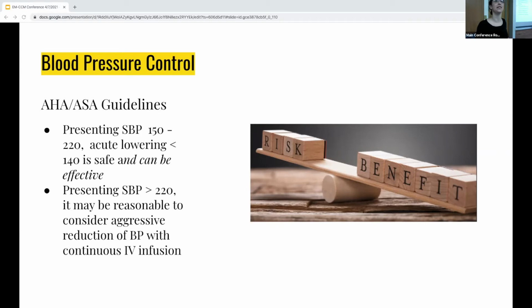Yeah. I also have a question. In this patient as well, they look like they're in a little bit of cardiogenic shock, with JVD and cold extremities. Any consideration for that and the blood pressure?